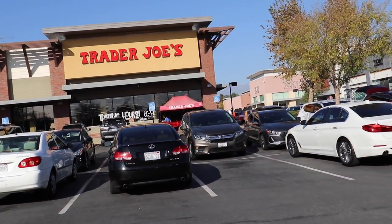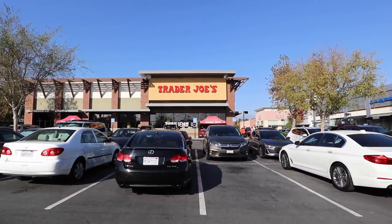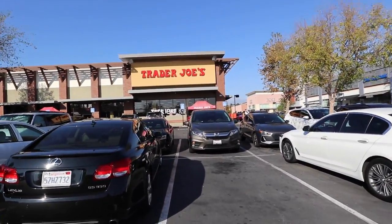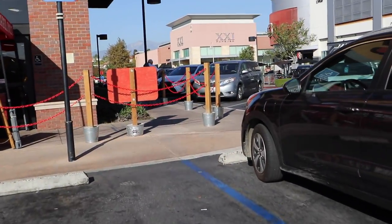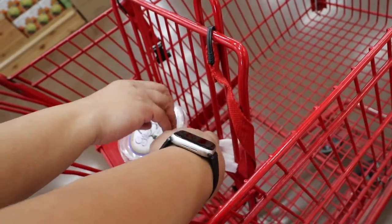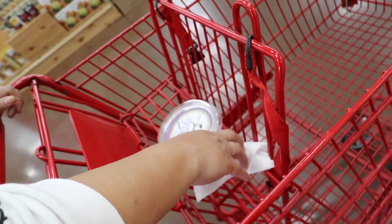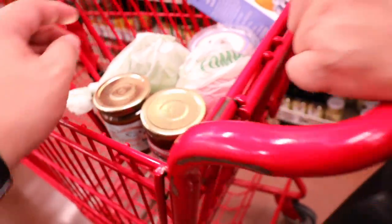Mom and I are trying to get all of our grocery shopping done before Thanksgiving. Or actually before next week, which is Thanksgiving week. So we can get everything all set up. There's also no line for like the first time. Had to get the garlic sauce. No, Mom, in here. There you go. Finally found this. I got pepper jelly and caramel sauce.